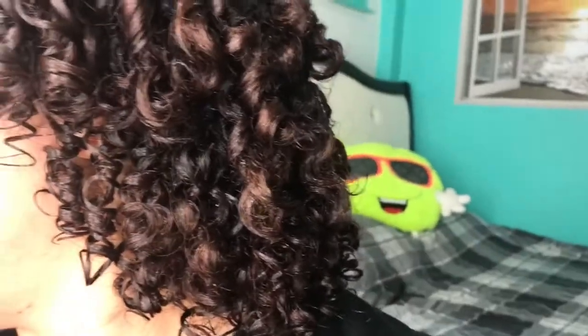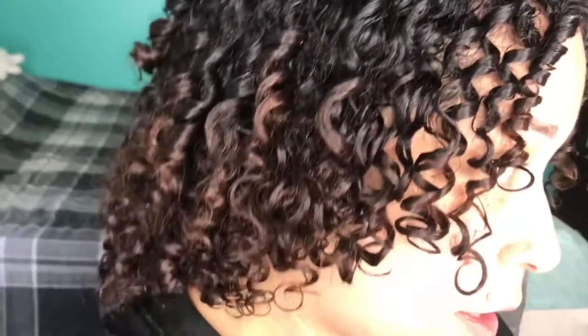Microfiber towels are bomb. So as you can see, my hair's looking very nice. Those curls are popping. And now when it dries, it's gonna dry really, really pretty. So I'm gonna just bring you up close so you can see those curls. Really pretty. And I'll see if later I will put in a clip of how my hair looks when it's all dry.